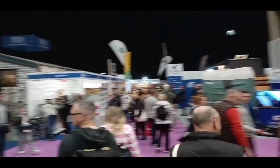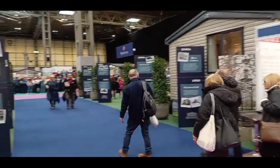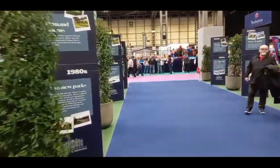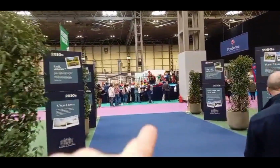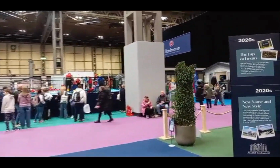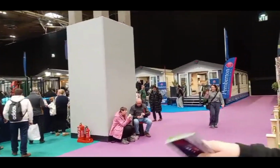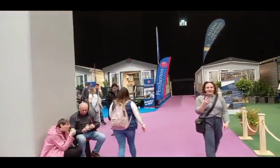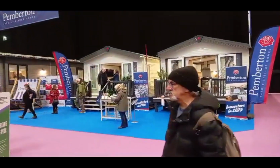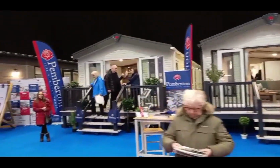As you can see, we've got lots of different conversions going on, lots of different food stands. There's a little fudge stand off to our left there. And then you've got the static park homes off to the right. On the left here, you've got a board saying park homes through the ages, from the 60s, 70s, 80s up to the 2000s. And on the right, where the camera's directing, you've got these static park homes that you can buy and put in whichever park you want. We didn't go and have a look in those, to be honest. That wasn't really what we were at the show for. But from the outside looking in, they did look very nice.